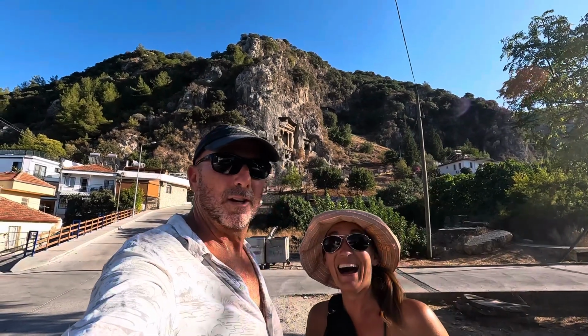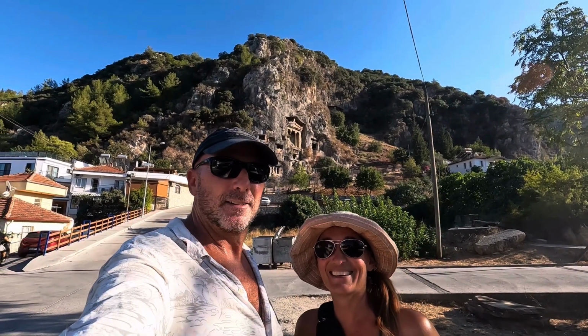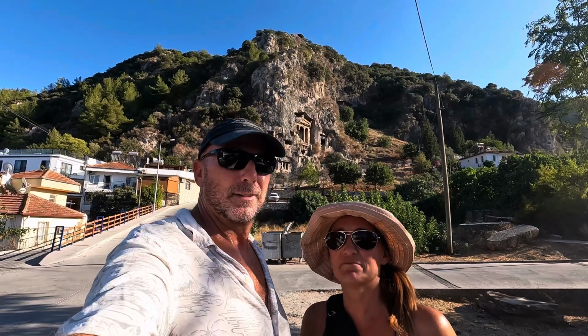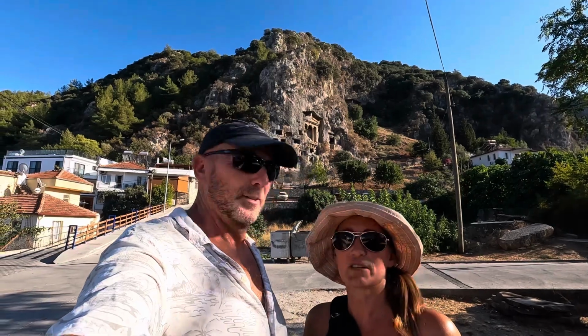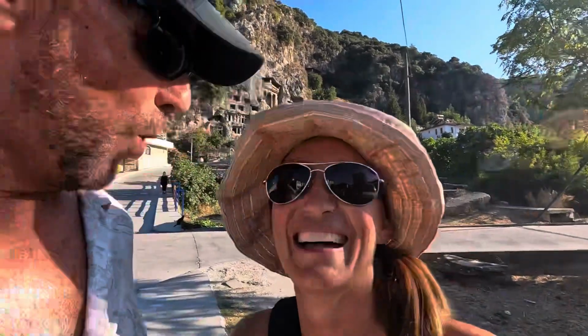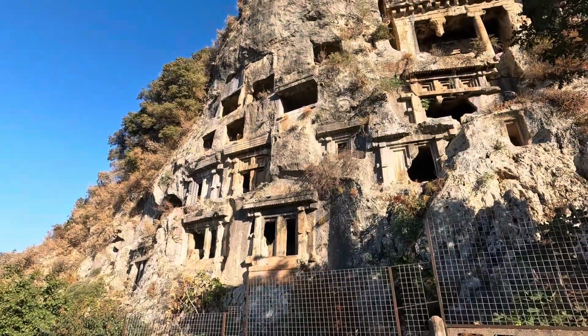Okay, we found them. The tombs. I'm excited. In Fethiye. Yeah, they look cool. Short walk from the bay even. Super close. Under a mile, way under a mile. I don't know how many kilometers, but maybe half a click. Yeah, let's go check them out.